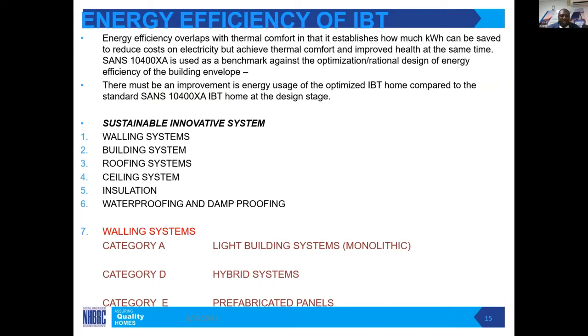So if you check the category of the walling panel, you find that your hybrid system is probably in the middle, because your category A is a very lightweight system, which might have problems with overheating in coastal areas. And then your category E, your prefabricated panels or your heavy structures, can perform better in hot areas where you've got thick walls.